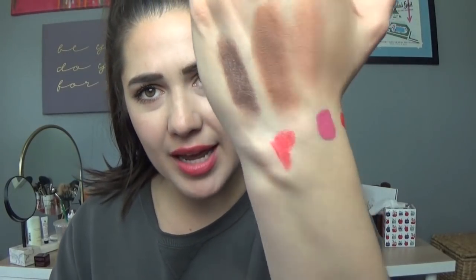So it looks a little bit like the shade Lady Danger from MAC, which is like an orangey red, and that's such an amazing color for spring and summer, especially on a day like this where I have a very neutral, minimal makeup look. I love to top it off with a bright lip. So super excited about that.